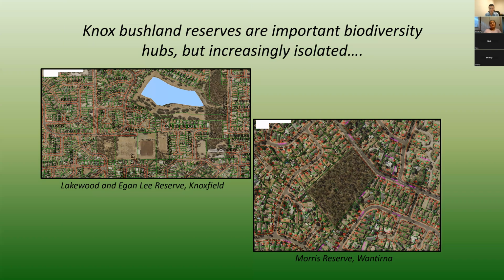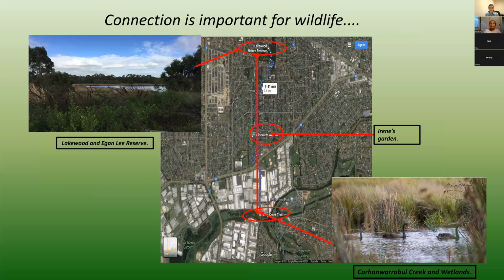Knox bushland reserves are important biodiversity hubs, but as with other bushland reserves across Australia, they're becoming increasingly isolated, as you can see in these two images. They're surrounded by housing and roads, and therefore it's very difficult for fauna to travel from one reserve to another. So this is where Gardens for Wildlife comes in.